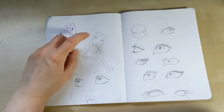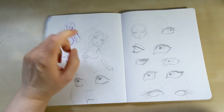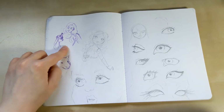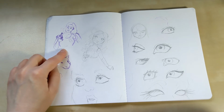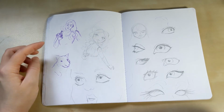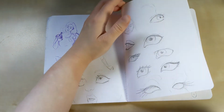I just drew some dolls. I think these were from ball jointed doll pictures. This, I can't remember. I think this is supposed to be Chloe Moretz from a movie, and it doesn't look much like her. But, you know, we're learning here.